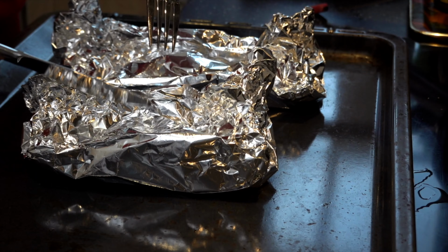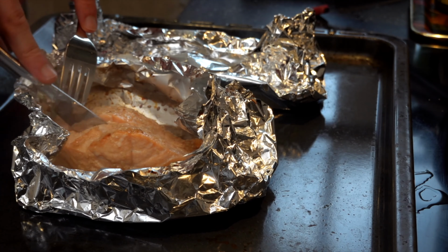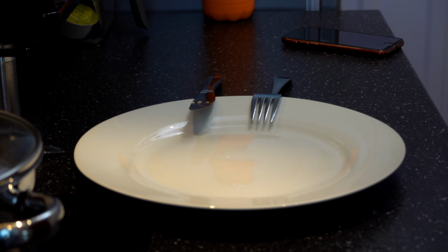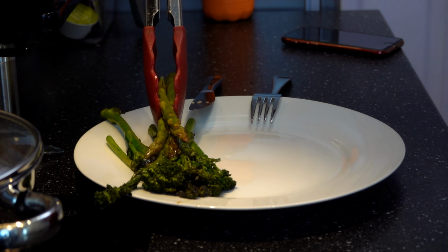Let's check on the salmon. All right, let's see what we've got over here. I'm gonna open the bigger one, the fatter one, and if that's cooked, then the smaller one is cooked too. All right, perfect. So I guess I can start with the vegetables. They're all pretty much done now. Put those on the side.